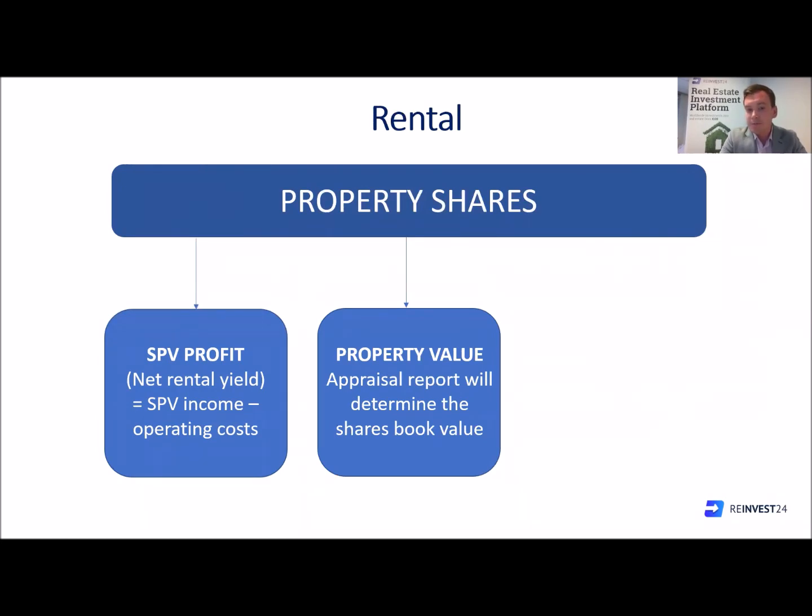For example, if the property total funding was 100,000 and one property share was valued at 10 cents, let's say we finish some construction or legal works that increase the value to 120,000. So there is a 20% gain. Then one property share will automatically be valued at 12 cents. So there is also a 20% growth.